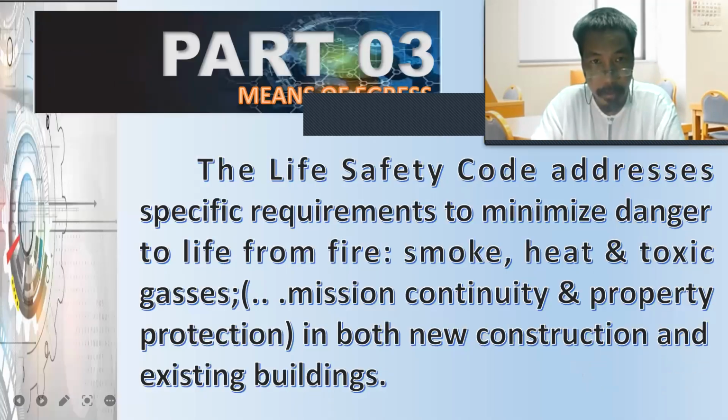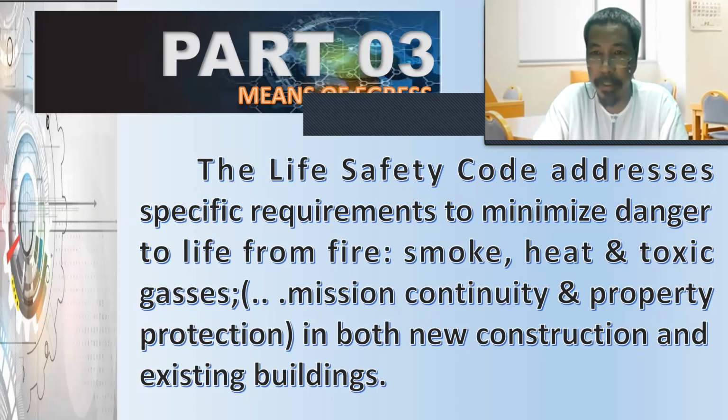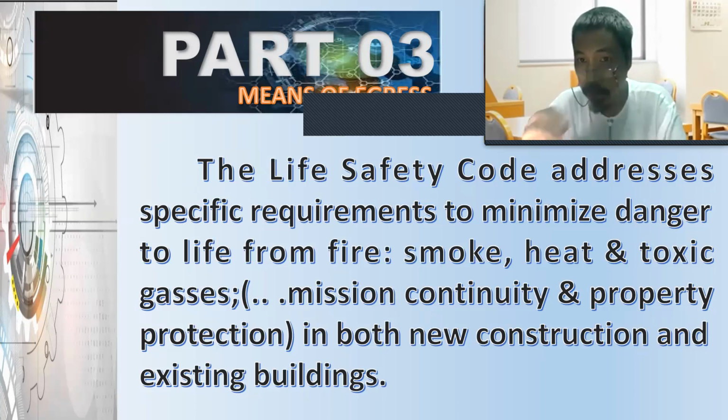So let us start with the objective of the code. NFPA 101, the Life Safety Code, addresses specific requirements to minimize danger to life from fire, smoke, heat, and toxic gases. So smoke, heat, and toxic gases are those coming out as a byproduct of fire. In doing so, it also provides mission continuity and property protection in both new construction and existing buildings.